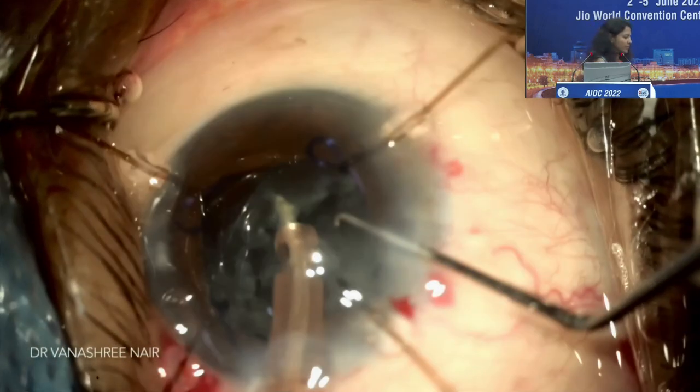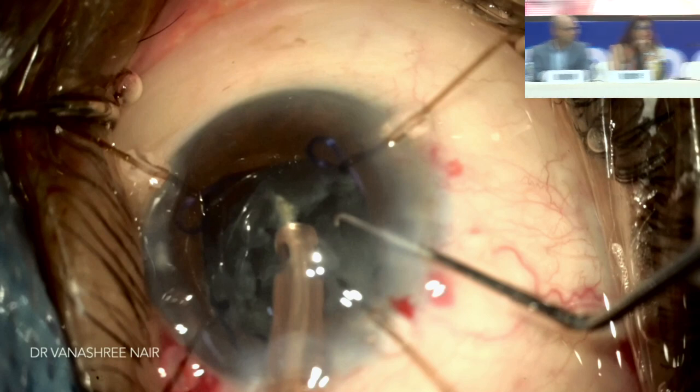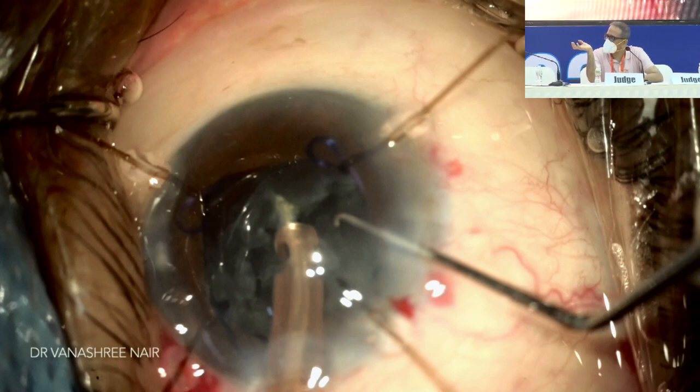So what is the preferred method of putting the CTR, Dr. Rohit? Injector, or do you use a freehand method, or does it make any difference? We have to realize that an injector puts less stress on the zonules. But I prefer to use the manual method, freehand. But the injector system, if you can use it, is much better.